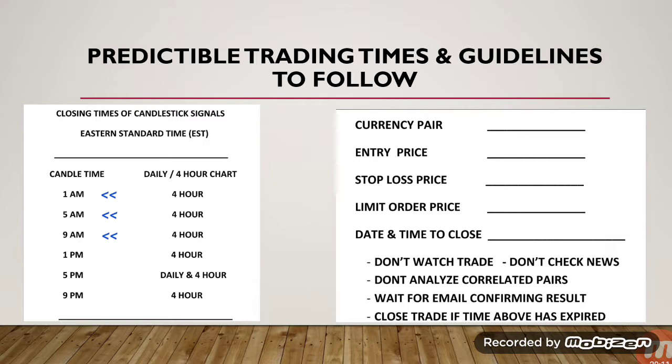So by following these guidelines and by knowing exactly when the market is going to be closing in terms of the times for the daily chart and the 4-hour chart, we can avoid the unnecessary and bad habit of constantly monitoring the trade and constantly monitoring news that in most cases is volatile, which can affect our long-term profitability.